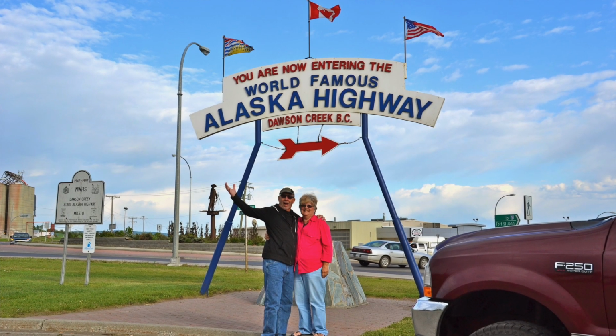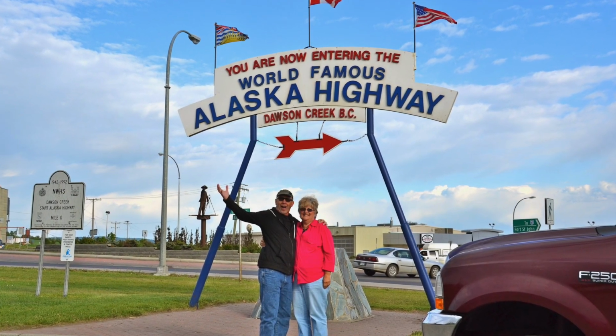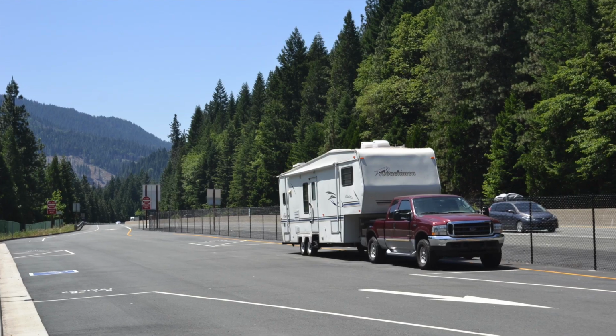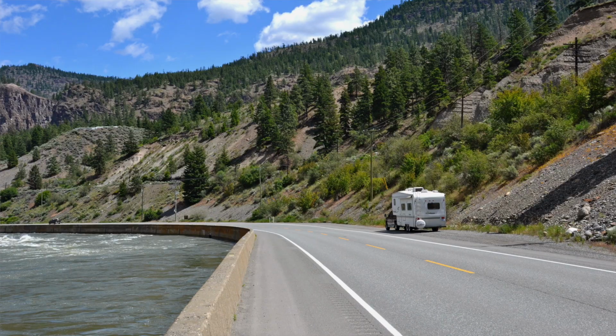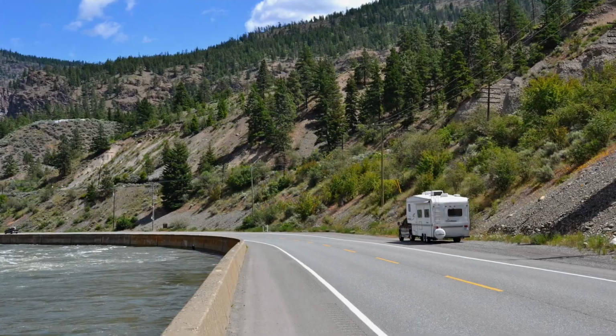GPS may or may not work depending on where you are on the Alaska Highway. Getting to mile zero. The official Alaska Highway begins at Dawson Creek in northern British Columbia. When we did it, we had to drive 1,900 miles from Ventura, California, and it took us 8 days just to get to the start of the Alaska Highway. We stayed at Northern Lights RV Park on the hill west of the town of Dawson Creek.